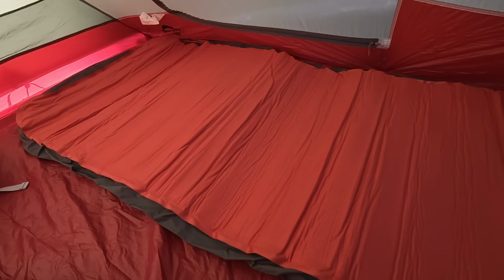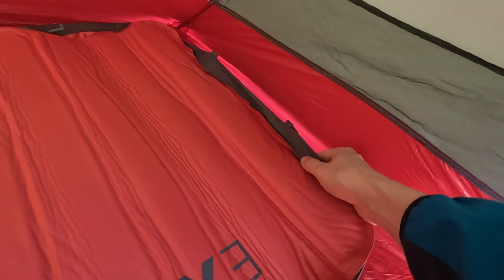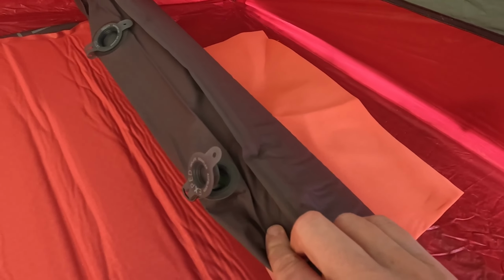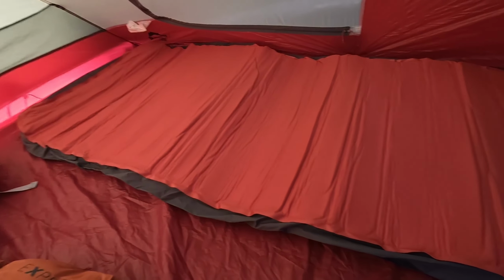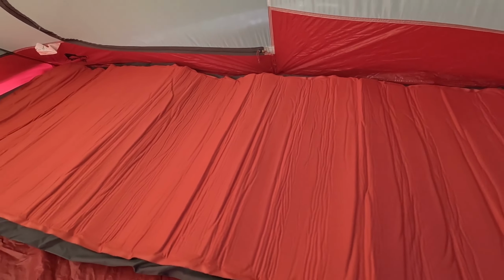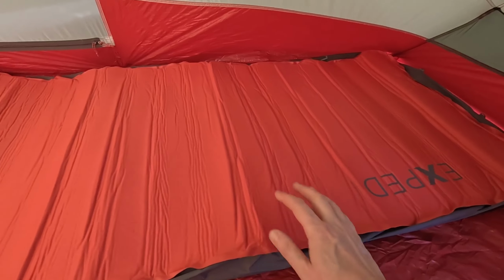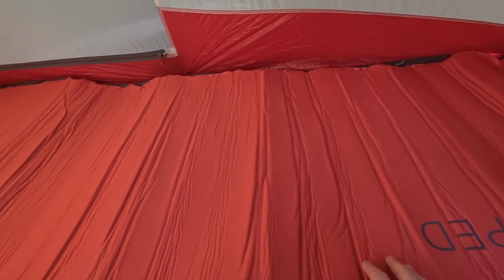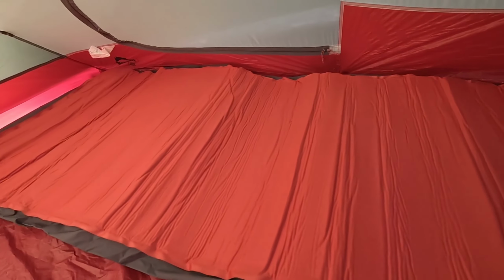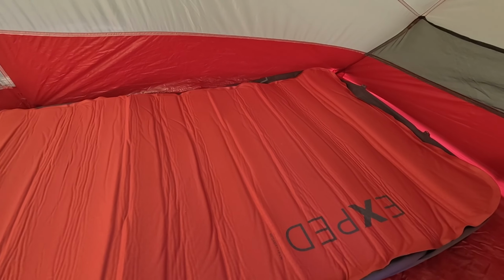Okay, I'm going for ridiculous level comfort tonight with the mega mat. What I've done is unrolled it and let it inflate. Come back in about 10 minutes and hopefully just finish the last bit off with the hand pump. This thing's absolutely ridiculous. It's like a bed. It's great for car camping and campsites, but not really something you would take backpacking. Absolutely amazing.